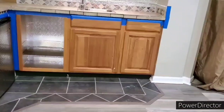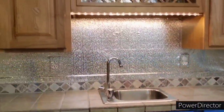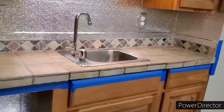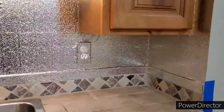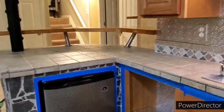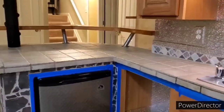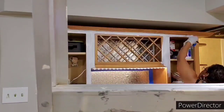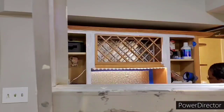I have begun taping up so I can start the painting. Here already you see the backsplash. That's peel and stick contact paper. And she wanted something that looked close to what the refrigerator is as far as the front door. So she chose this, and I put this up under the cabinet. This bottom cabinet here that's under here, it never had a door, so I covered that.